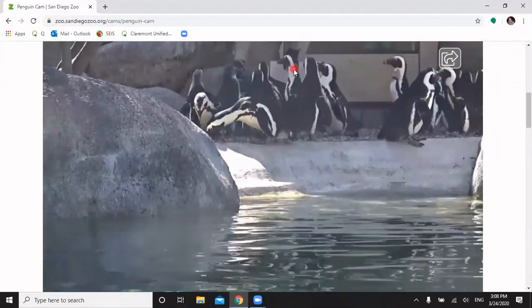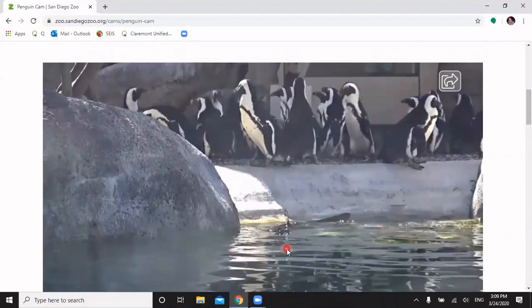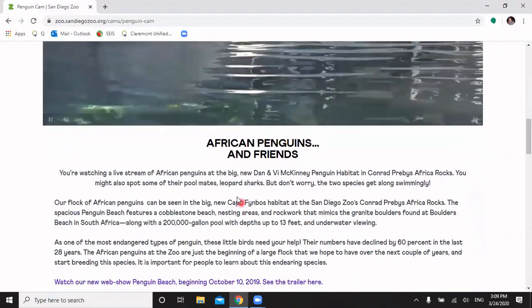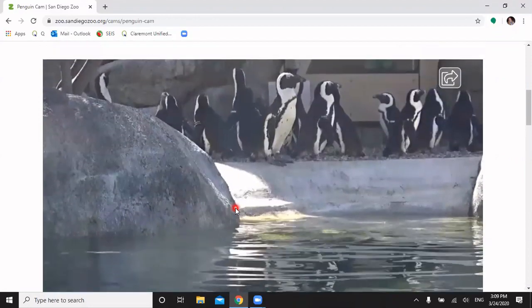It looks like it might be meal time. They might be getting some fish here. Oh yeah, there they go. And we've got some tiger sharks, I believe, down here. If you scroll down past the video, leopard sharks, pardon me. And that'll give you some more information about the habitat and the animals there.